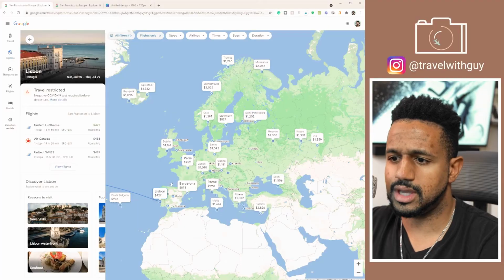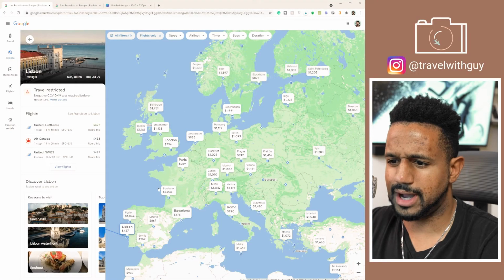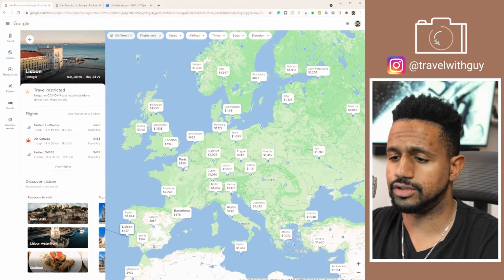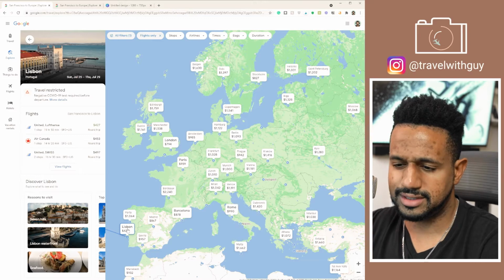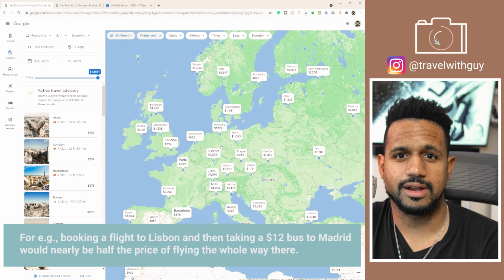So this is definitely something I do quite often. I'll look at spots like Amsterdam or Lisbon, which are usually some popular ones, and even Paris gets a lot of traffic, and then they're easy to navigate from to go through the rest of Europe. In this case, let's say we want to do Lisbon. So now that we have some idea of where we want to go, let's narrow down the date range.